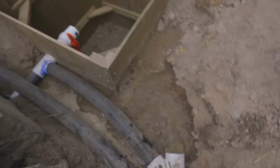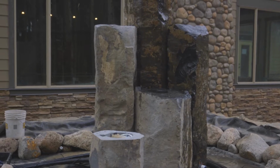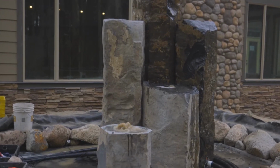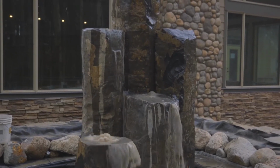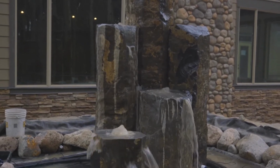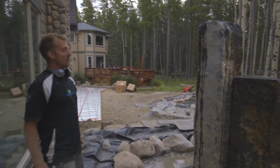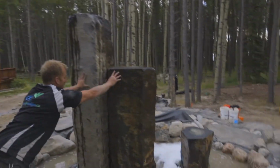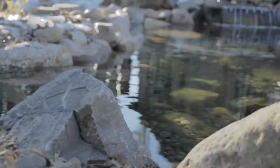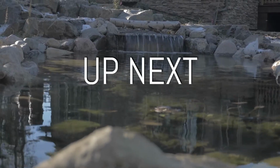Watch your feet. Sometimes that happens. I wanted to have water down the back for this focal point, and honestly, it's just like a water wall. The look on people's faces at the end of the project just makes me feel so good.